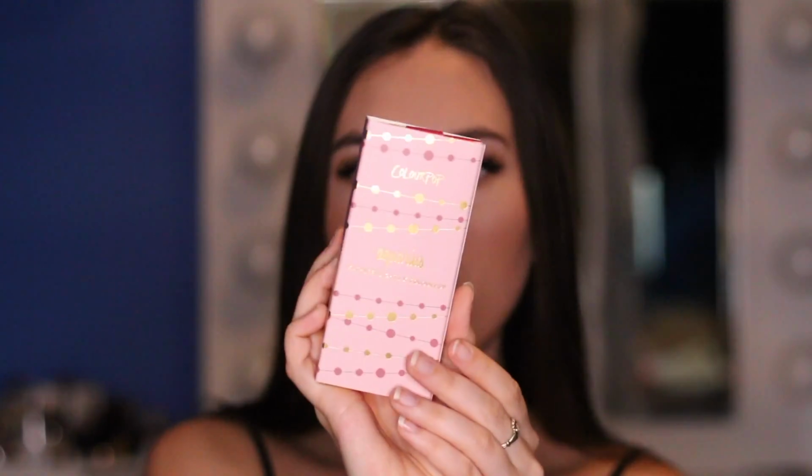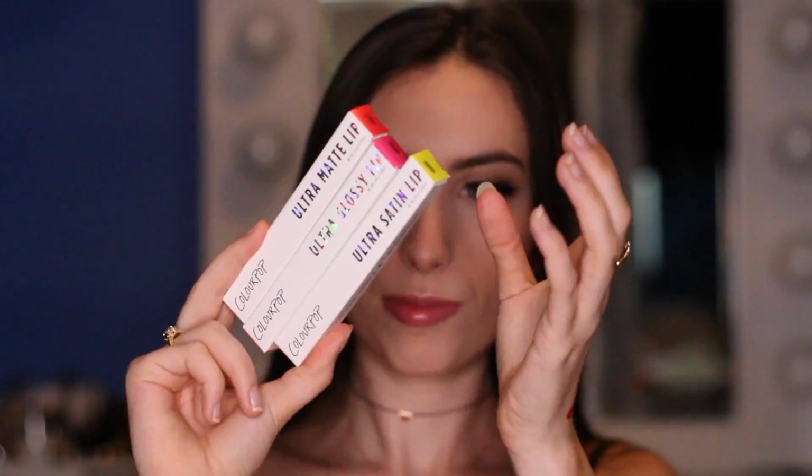And then I also got, because everybody talks about these and I still haven't tried them because like I said, this is my first ever order placing from ColourPop. This is the ColourPop Aquarius Kathleen Lights Trio. So you got 3. So you get one, which is the original Aquarius, and it is the Ultra Satin Lip.